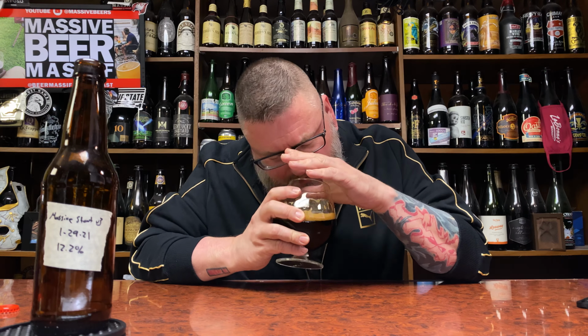Boozy maltiness. That's what I'm getting on here, almost to the point where you kind of want to think spirits are involved. There's no wood or barrel aging on the nose, but since it is a bit boozy, you want to think spirit, but it's not there, and you're not getting a big red fruit component.